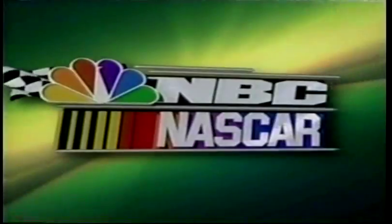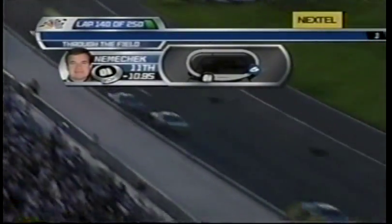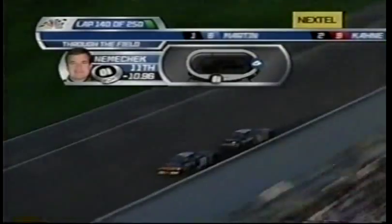Scott Riggs scraping the wall, and Robby Gordon reported on his radio, the 10 hit the wall in front of me pretty hard. Scott says he wants a pair of sunglasses on the next stop, having trouble seeing going into turn 3. Loose in 1 and 2 for the 10 car, tight in 3 and 4. Dave? The 01 car of Joe Nemechek was loose, so they made an adjustment to make the car tighter.